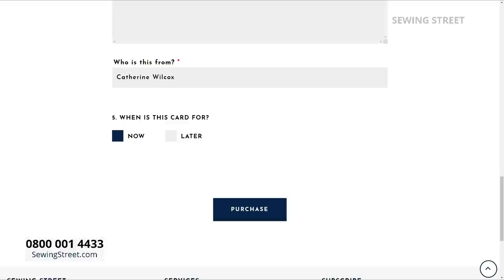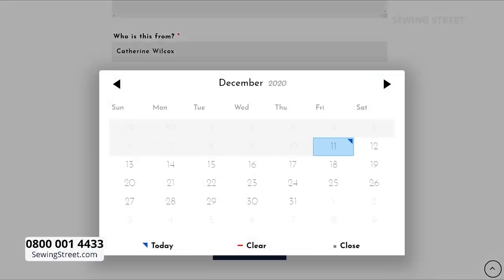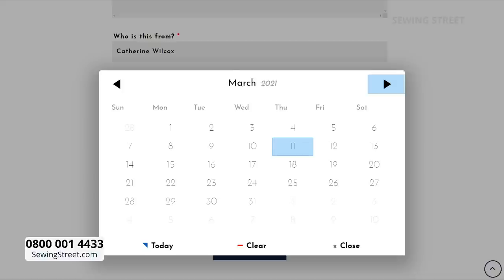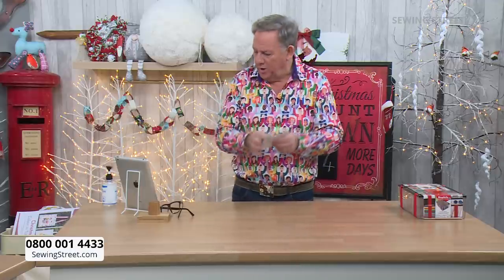Then you can decide whether you send it now or later. If you click on later, you can choose a date. So if you want, you can have it arrive on Christmas Day, or March next year if you want to. But anyway, you can choose a date when you have it sent. So you can either have it sent to you or straight to the person. And the same thing happens again. You get your special code and you put that in.